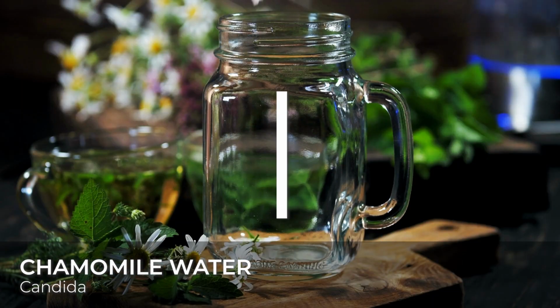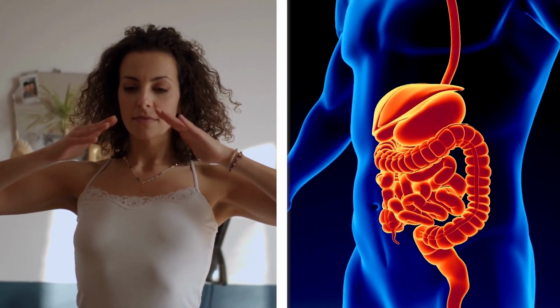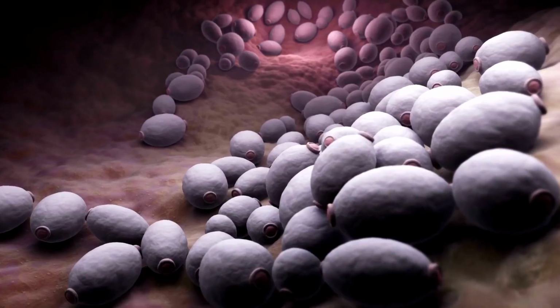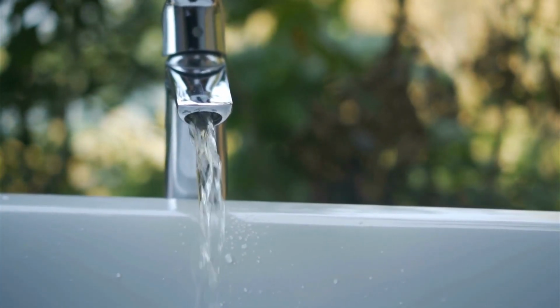Fifth, we have chamomile water. This plant, in addition to its relaxing and digestive benefits, also has antifungal properties that make it an interesting natural option to combat candidiasis. It is used as an infusion with a dose of 1 or 2 cups a day, or in sitz baths like apple cider vinegar.